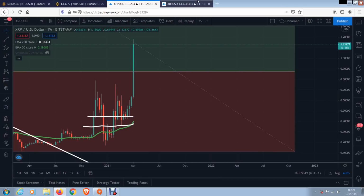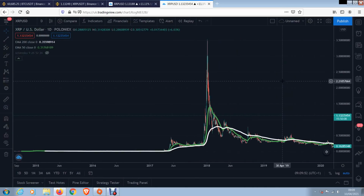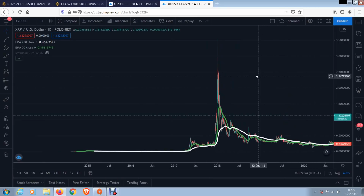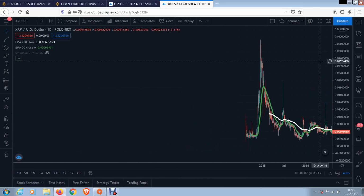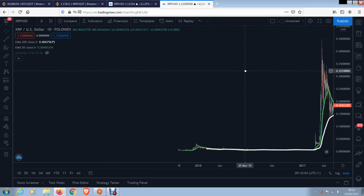So this is a chart that I didn't actually know existed. I think this is the entire XRP history. I used to use just CoinGecko, but actually we can look at this. So by looking at this, what we're going to do is have a look at how it's behaved in the past, right?